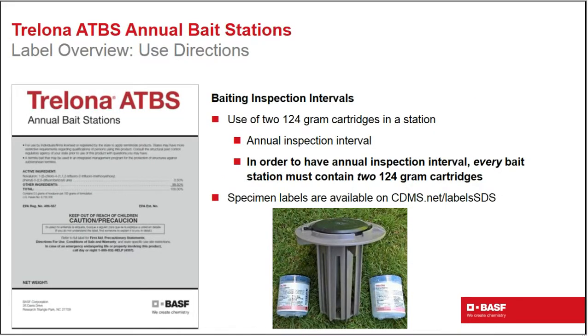So as a consequence of that, the EPA did review all the data and now approved, and we have this new label that we're introducing to you folks today called TrelonaATBS Annual Bait Stations, right? So the opportunity now is that you could use this label to put the stations around the structure and then go back, if you wish, once per year as your minimum. You can always go more than the minimum, that's fine, but this would be the minimum you have to go.